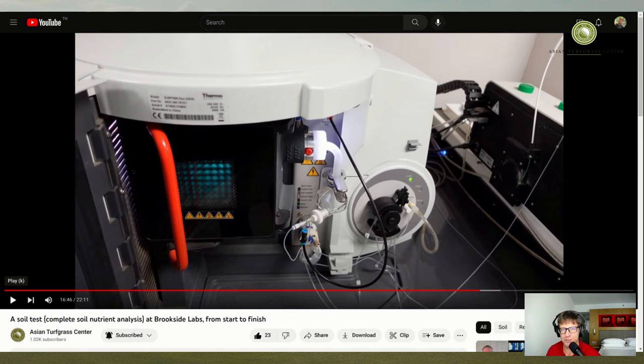ICP stands for inductively coupled plasma spectrometry. And that is something that heats up the solution and all of the atoms to a very high temperature, similar to the temperature of the surface of the sun. And when atoms get heated to that temperature, they each have a unique color signature. And the sensor on that machine is somehow able to tell, based on the color signature, what the concentration is of those elements because it's compared to a standard or calibration solution where there are known concentrations of those elements. So it's very high tech.